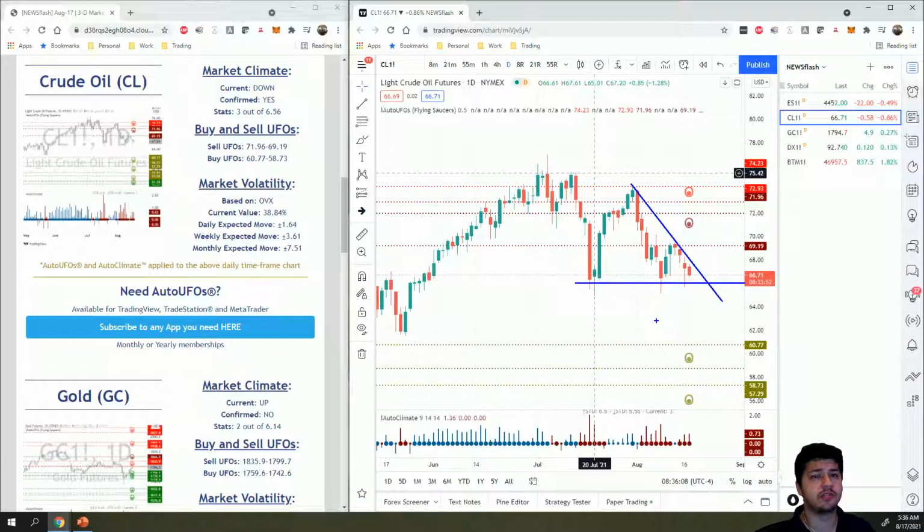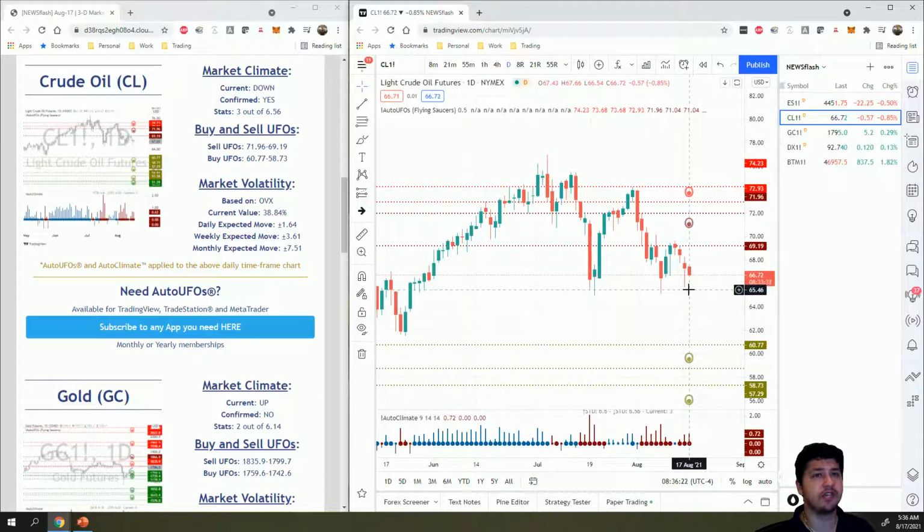In the meantime, we are looking at something like this on the daily. So we're going to see if we can break out of this descending triangle. Based on the OVX, we're also looking at 1.64 for the day. That looks like has already been done. Looks like the high was 67.66, the low was 66.54, so that's about $1.10, and that has not been done yet. So crude is opening in about 20 minutes or so.